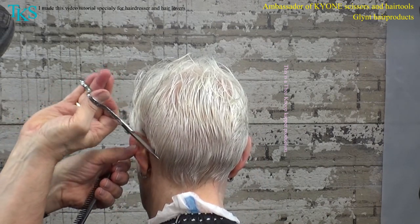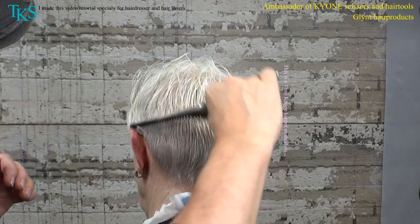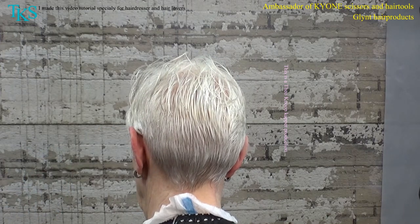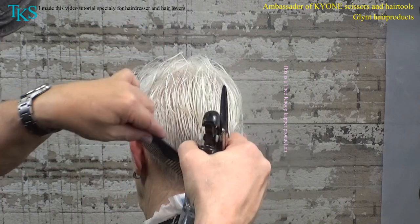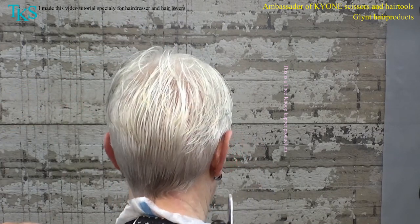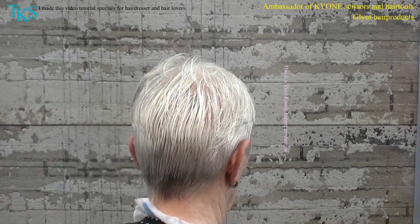From above and clean the contour line. Now before I go to the sides, I wet this a little bit more, then turn it a little bit back. Take a large comb.